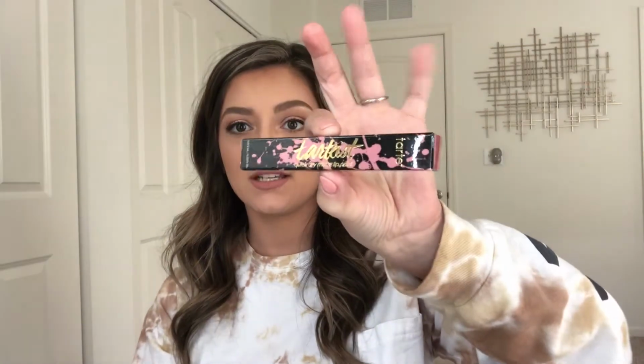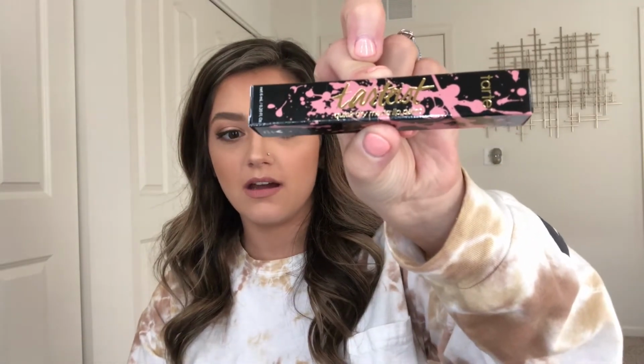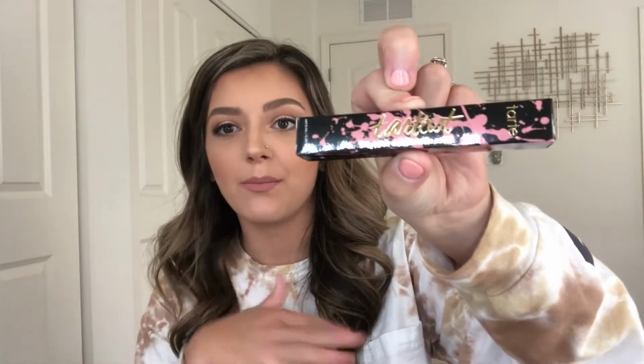So first I got, it's called the Tartiest Quick Dry Matte Lip Paint. So this is different packaging, but I have one just like this. You guys have probably seen, like I wear the same pretty much color range with all my lipsticks, but this one I have already had. It is in the shade Festival. It is the prettiest like mauve-y pink color. It is I think my favorite lipstick I have.